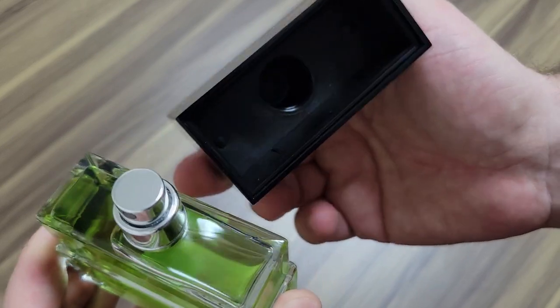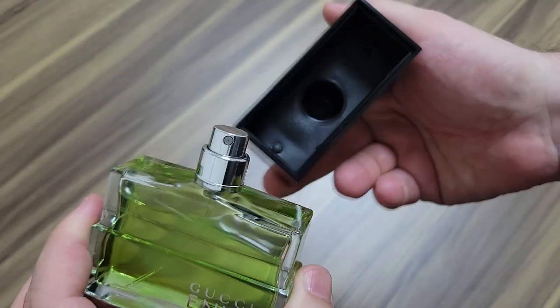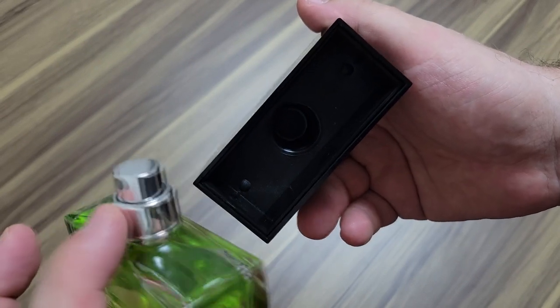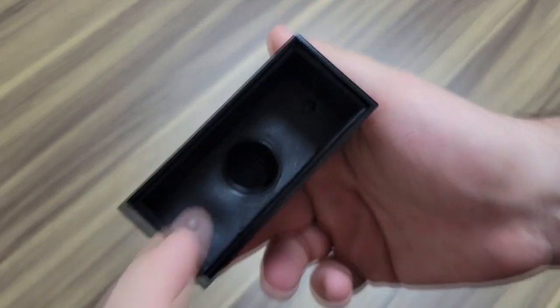Take a look at the inside. Everything is there. The neck is still there. A lot of times this piece, whatever it's called, the neck or the collar, gets stuck inside here, but not on this one.